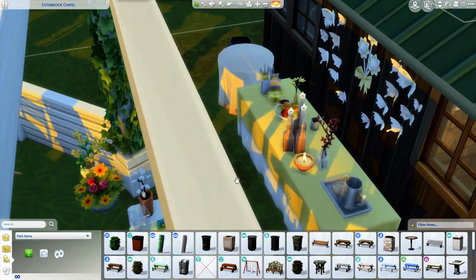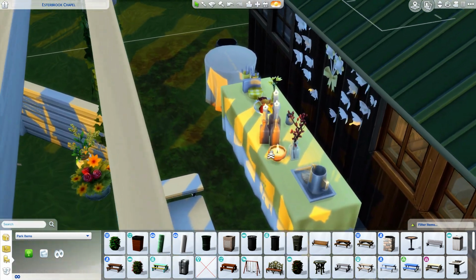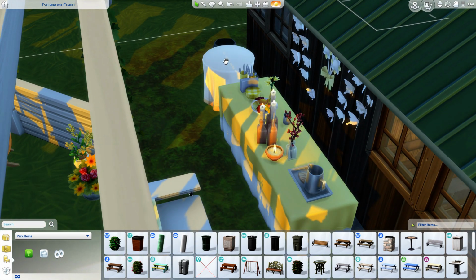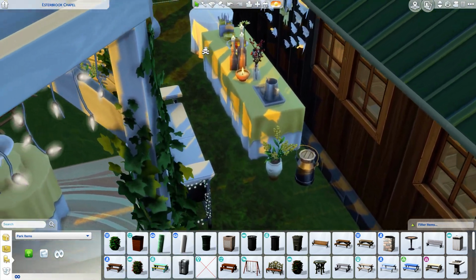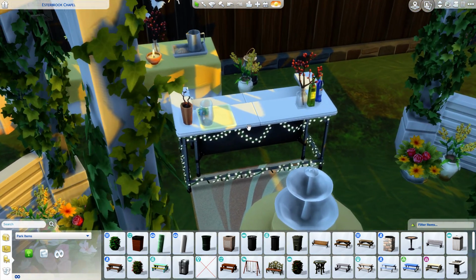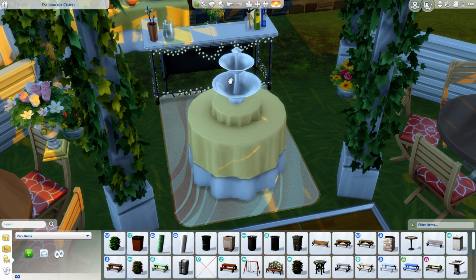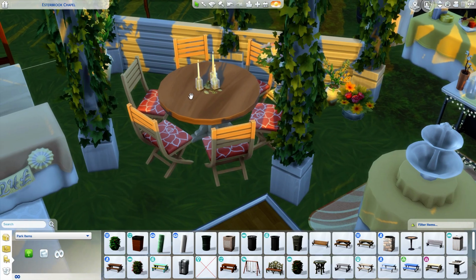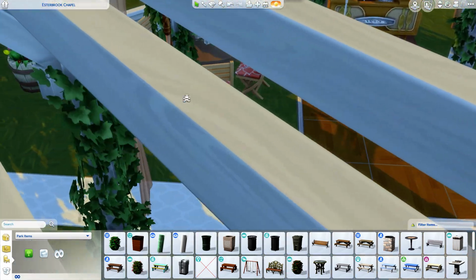So this is one of the banquet tables where they have their cups and their plates. And then over here is where I put the wedding cake. I'm not sure if that's included in the video or not, if you see a part of that. And then there's the bar. And then this is actually the buffet table with the fountain on top. And then all the little chairs are tucked in here like that.